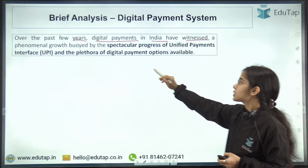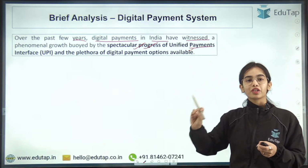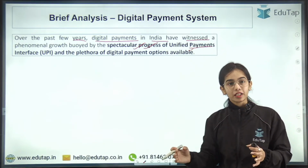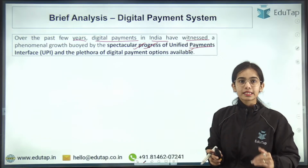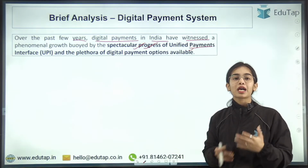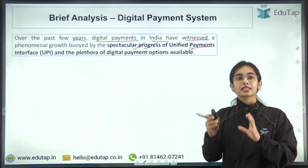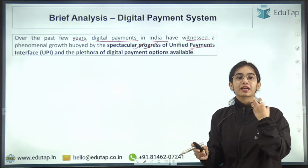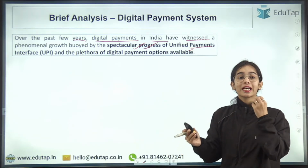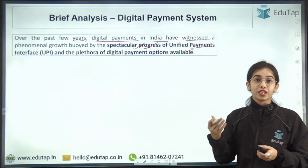That is because of the spectacular progress that we have seen in the UPI ecosystem, the Unified Payment Interface. Now even the kids and the senior citizens are aware of the system, that is the UPI. They might be using it, they might not be using it, but at least they are aware that there is a system called UPI, and digital transactions can happen, like through the QR code.